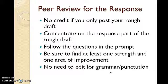Okay, so let's go into this peer review time now with a real positive attitude and an eye for how can I really help the paper that I'm reading be stronger.